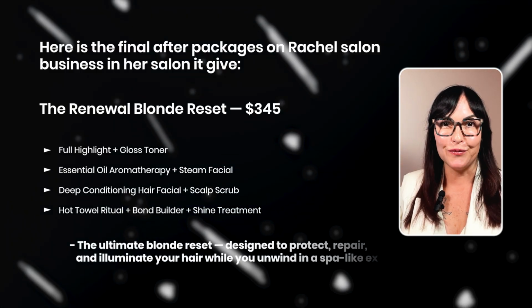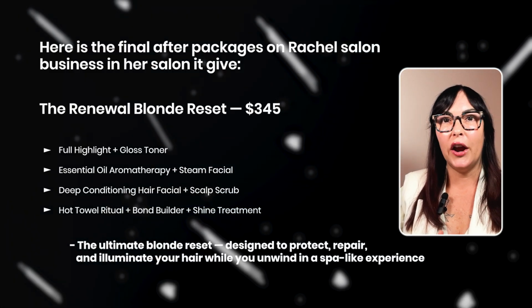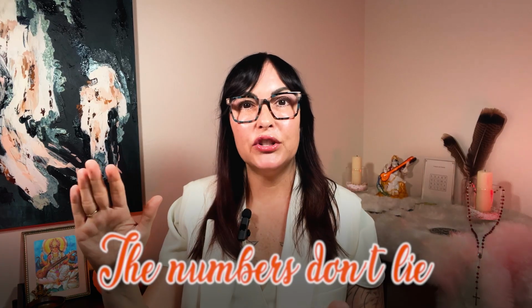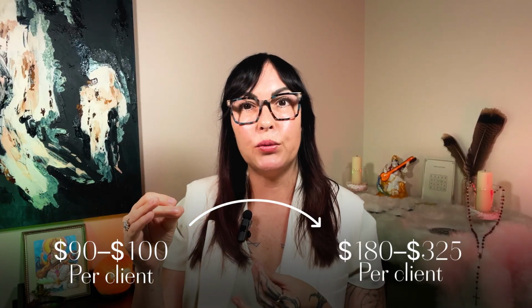The ultimate blonde reset, designed to protect, repair, and illuminate your hair while you unwind in a spa-like experience. And the numbers don't lie. By moving from 19 a la carte services to packages, Rachel's average ticket jumped from about $90 to $100 to $180 to $325 per client.